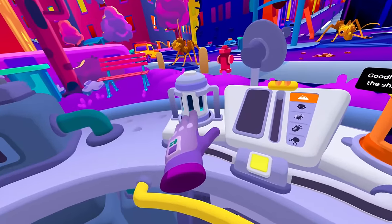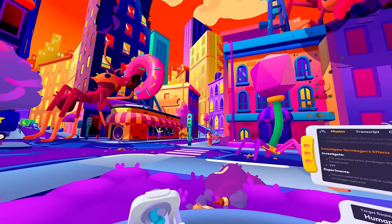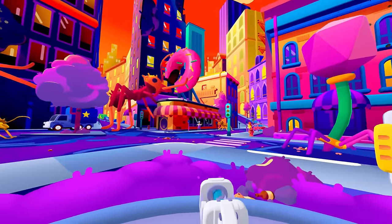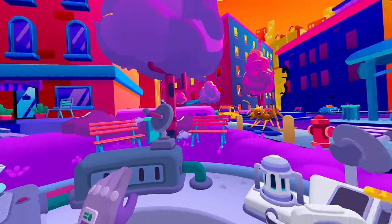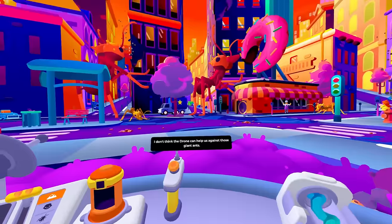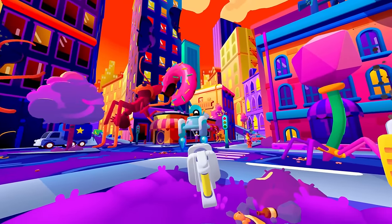Okay. Oh, look at that. It's probably not the only one. If you can find the others, we can collect enough shrinkage for the ants. So I need to find things that don't fit in this world. Do they appear in like the little bubble stuff? Can I do anything with this guy? I don't think the drone can help us against those giant ants. Oh, you don't know that. All right, space duck, let's go.